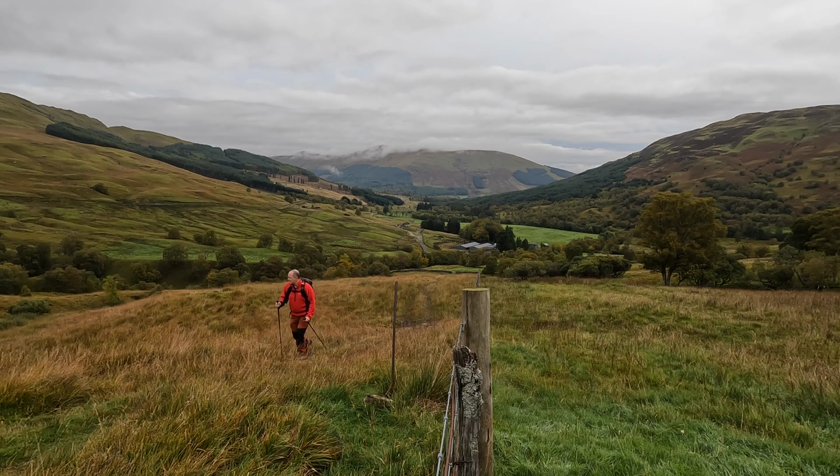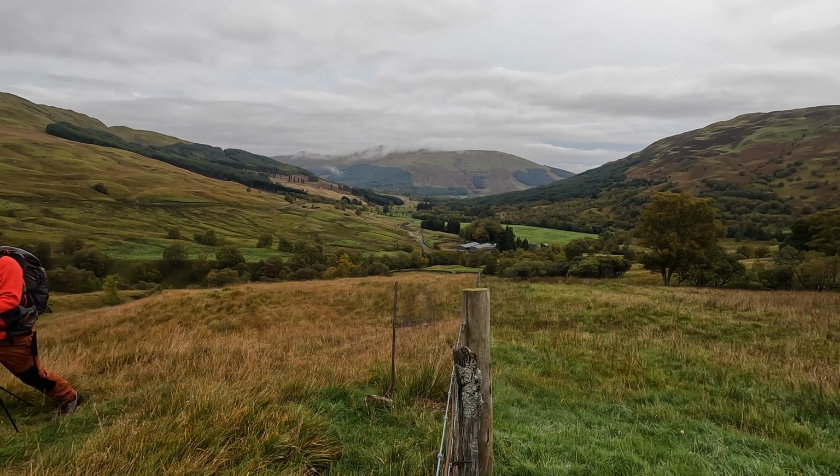Today we are on the outskirts of the Trossachs National Park to take in a lesser walked hill.